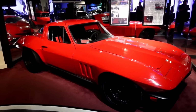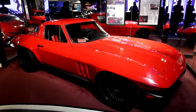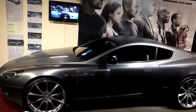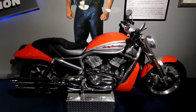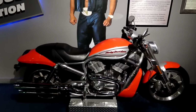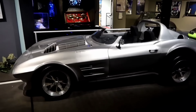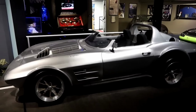So here we have another Fast and Furious car. This is a 66 Stingray that Michelle Rodriguez used for the movie. Here's another Fast and Furious car. This is an Aston Martin from Furious 7 for you Furious fans. So here we have one of The Rock's motorcycles. It says that he donated this 2006 Harley Davidson to an online auction to raise money. Very cool. He's always been a really good guy. And this is Vin Diesel's Corvette, driven in the movies Fast and Furious. Not spending a whole lot of time on those because I didn't watch those movies.